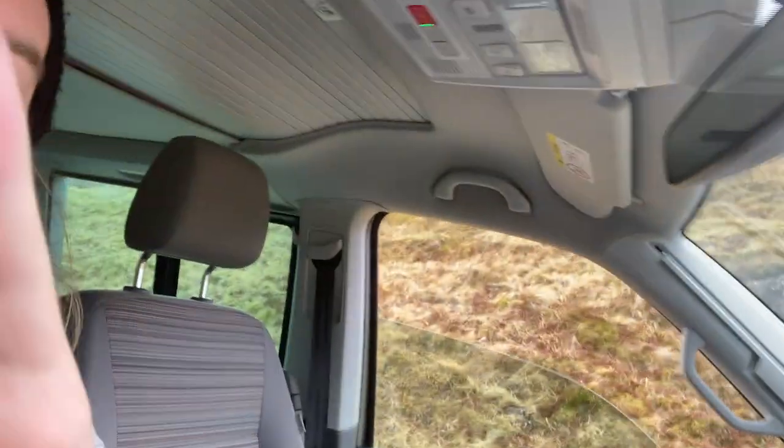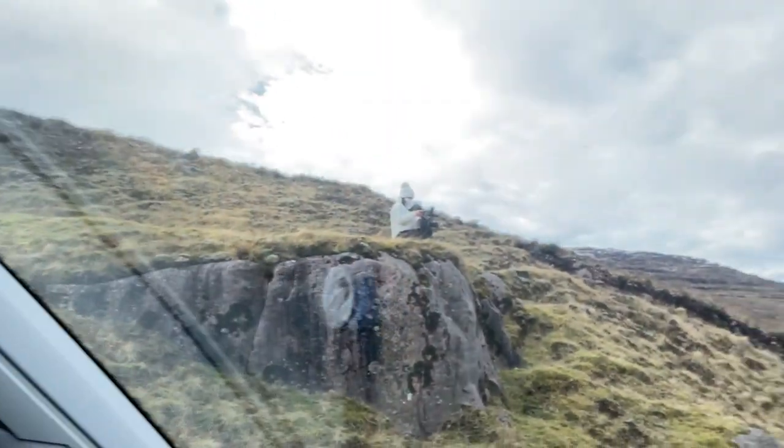So we're just capturing some bits of the van going through the Scottish hills. Mitzi's getting well involved, look. Bless her, brilliant.